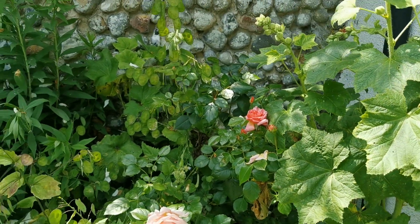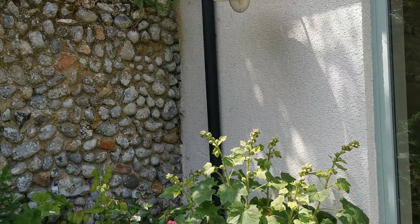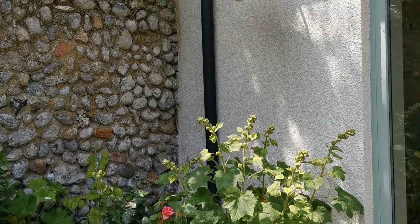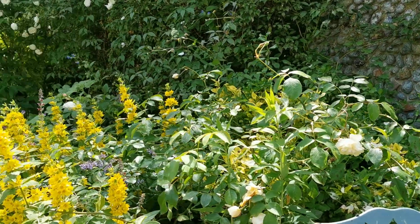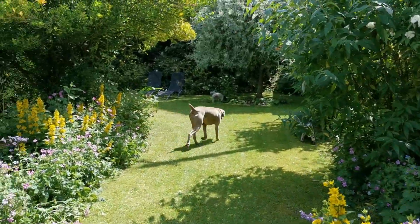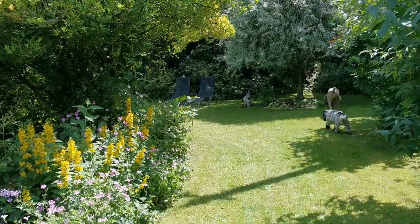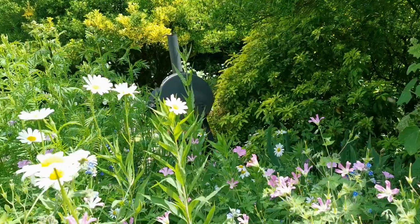There was an old rose here going back to the early 2000s that survived on this downpipe even during the hottest and driest of summers, and that does tend to be a problem most years. This garden gets terribly droughty, but not this year. We're in July, extremely lush and green with plenty of vigorous growth.